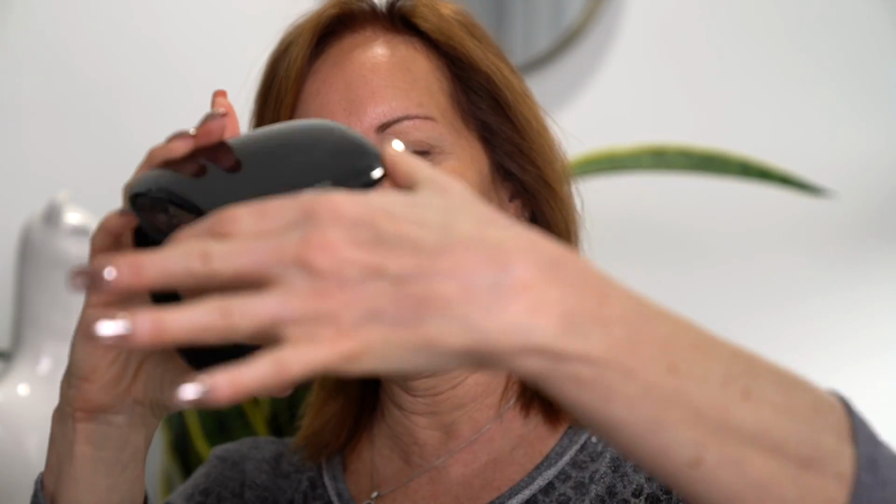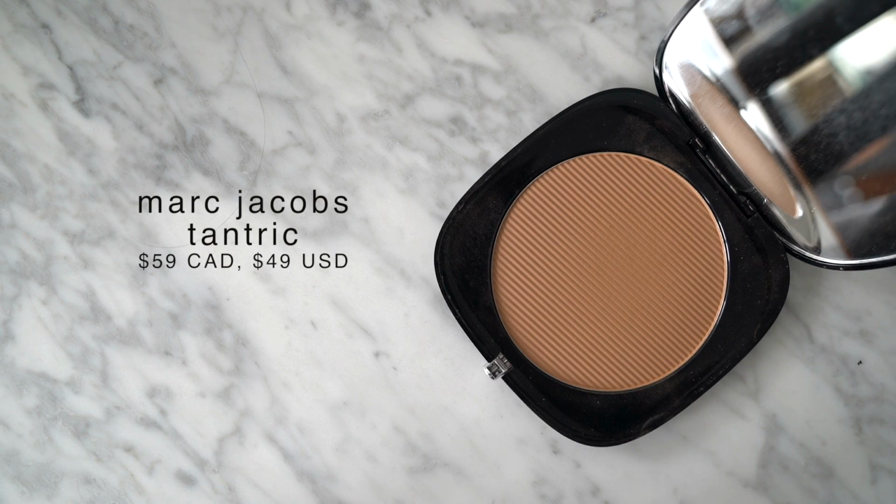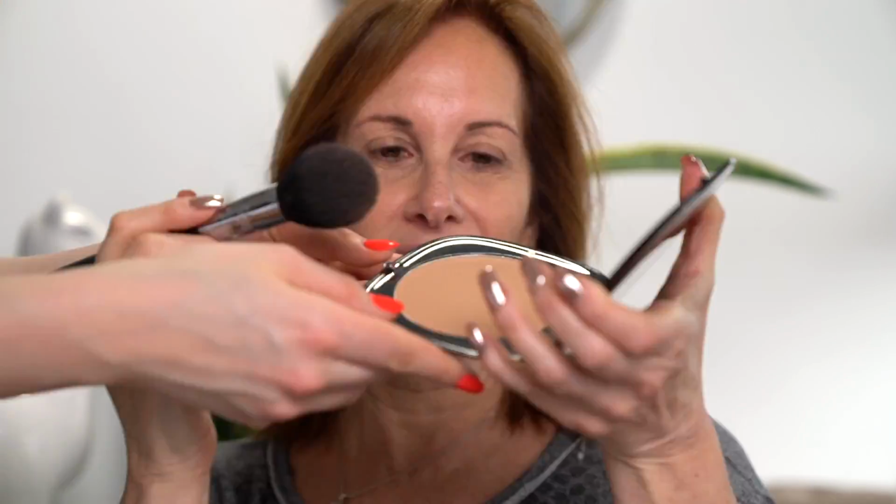Then we do contoury bronzery kind of a deal. My Marc Jacobs bronzer. Whoa. I don't know what color. I can't read. I think I bought this with you. Yes. Tantric. And I kind of just use it. Okay. Because I kind of feel I need a little more depth. It literally looks like you've never touched this.